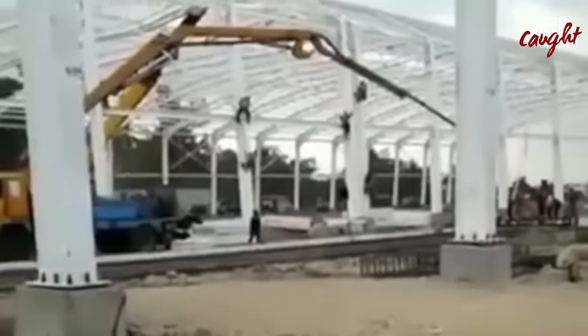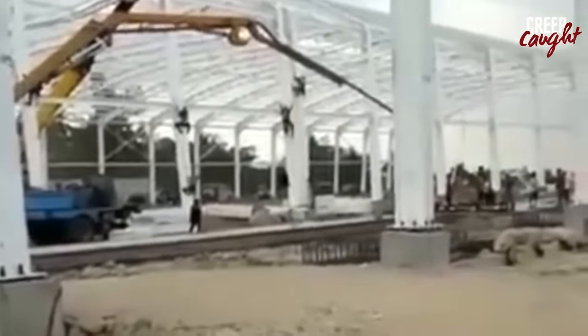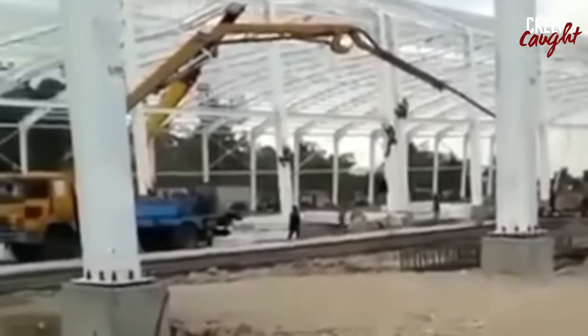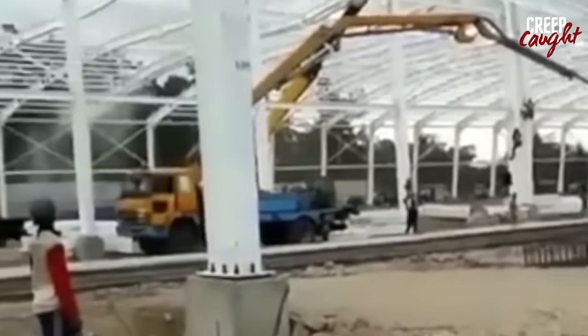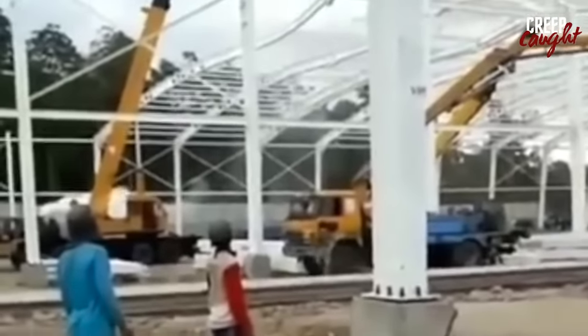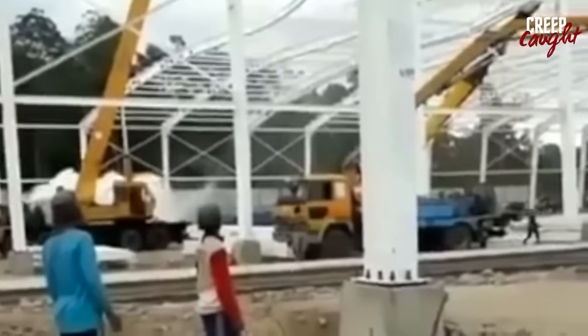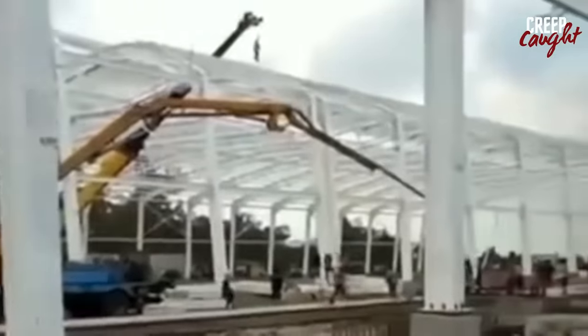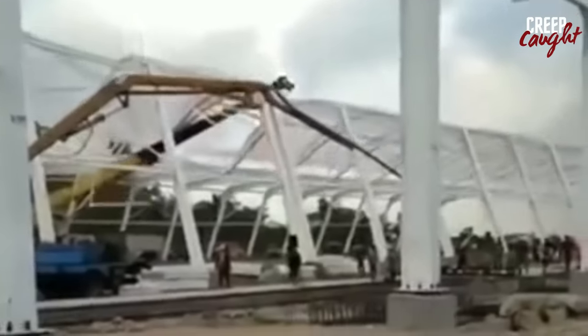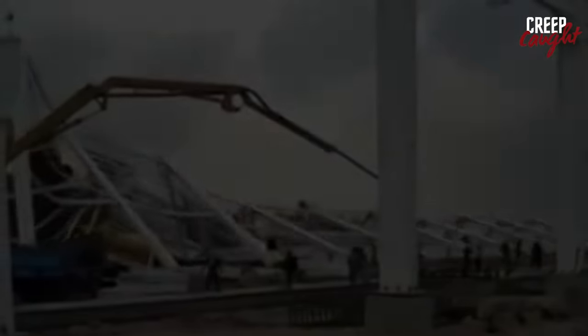It appears that the wall nearest to the camera couldn't withstand the pressure. The arches resting on it gradually forced it outwards until it collapsed. Fortunately, the workers noticed the issue in time and managed to get to safety. Given the structure's size, it's likely they had dedicated weeks, if not months, to its construction. Now they face the daunting task of clearing the debris and starting from scratch.